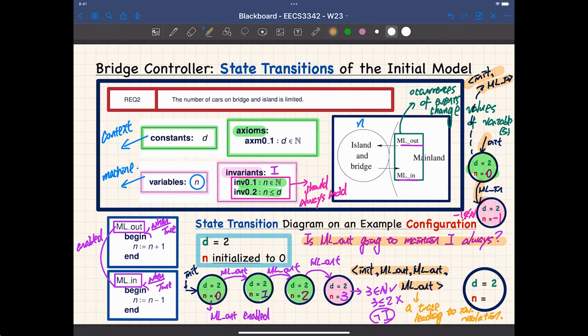So informally, we just showed you the initial model that we talked about last time by including ML in and ML out. They are problematic in their design, because they can lead to invariant violation. We might have other concerns later, like deadlock freedom. But for now, let's focus on only invariants. But this is just informal. What we need to do is to see how we can prove this formally. That's something we have to build up the mathematical scaffolding for you to do it. Any question up to now?